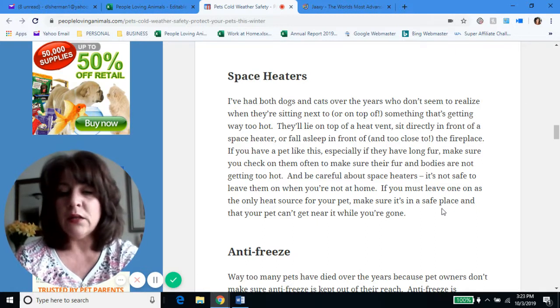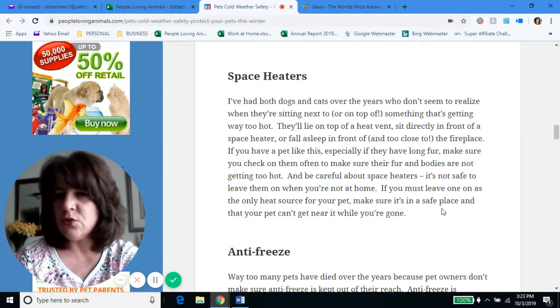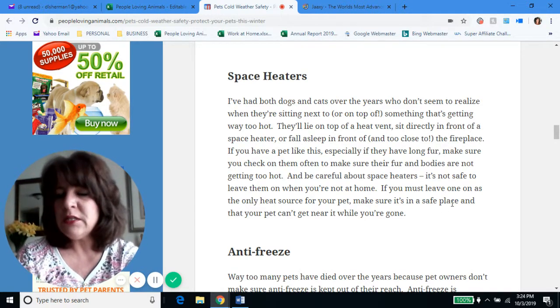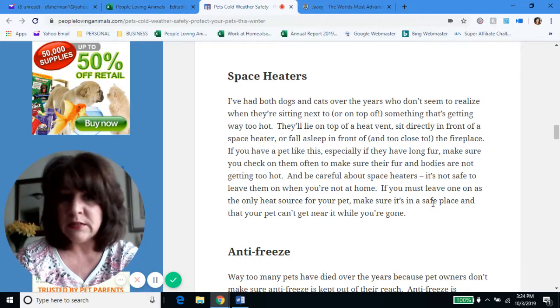You might want to provide a little space heater for them near their bed, near where they sleep, so you can kind of control the heat so they're not laying right on the heat, so they're not getting too close to a fireplace. But again, space heaters can be dangerous in your home, period. So be careful with space heaters, and it's not okay to leave a space heater on when you're not at home, whether you have a pet or not. It's not safe. So please just use good sense when it comes to a space heater.